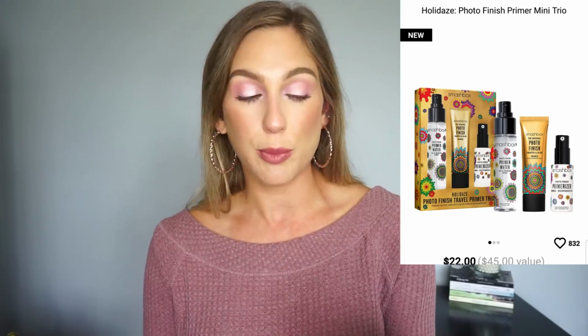But they also have the Photo Finish Primer Mini Trio. So this is $22. You get in here the original Photo Finish Smooth and Blur Primer, also the Photo Finish Primerizer, and the Photo Finish Primer Water. That's a really good set too. Again, I probably don't need it myself, but that's a really cute set.